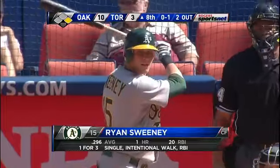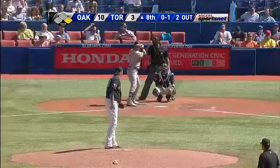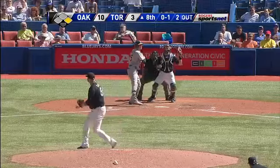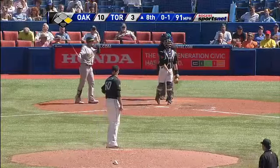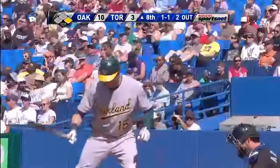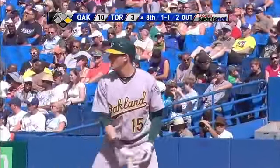Brian Sweeney. Sweeney's had an RBI in each of the 3 games here against the Blue Jays. Filling in for the injured Coco Crisp.